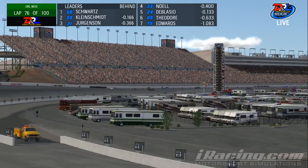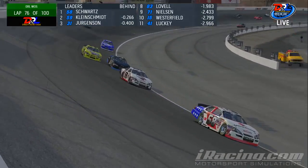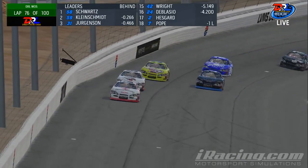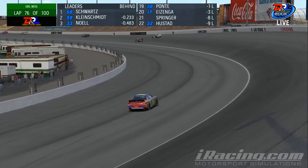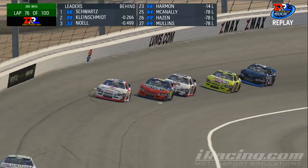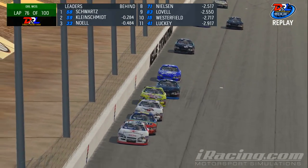Oh, Bellagio gets turned. And he is done. I just heard it blow. And we stay green flag racing, but I don't know if anybody's noticed, but the sun just went away. We're gonna go on board with Matthew Kleinschmidt, a notorious clean racer here. We're gonna kind of see what happened.